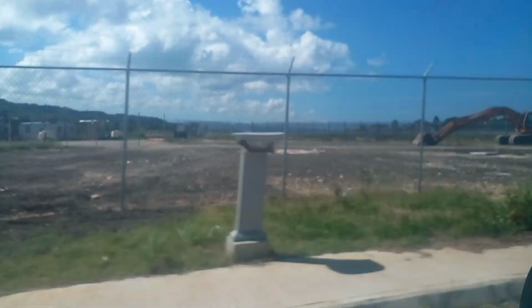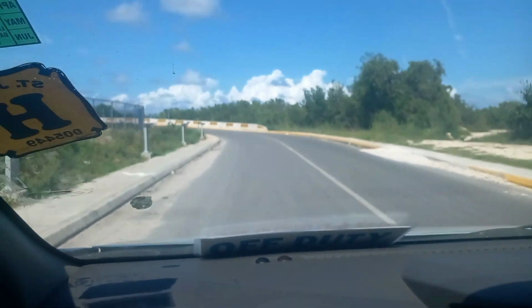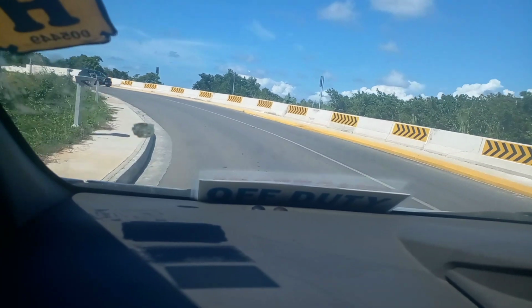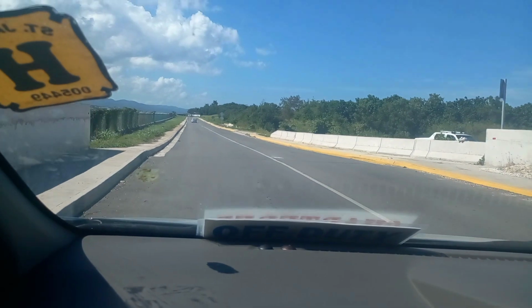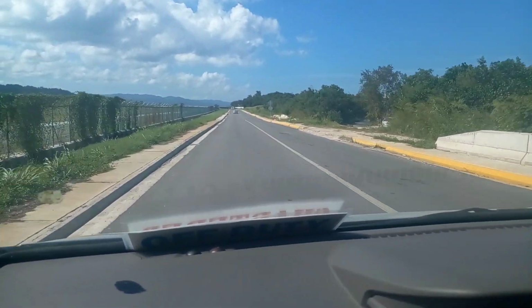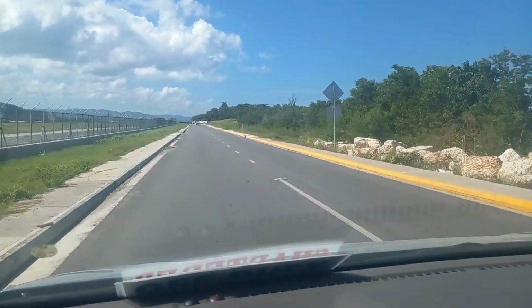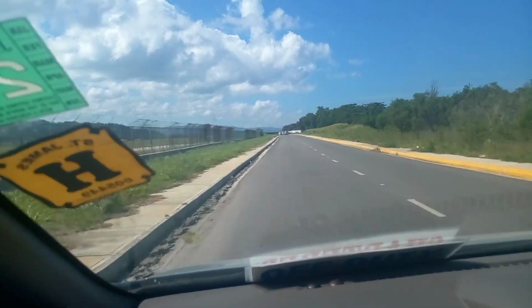Today, guys, I'll be showing you the extension of the airport and Sandals Resort, Montego Bay, Jamaica. So, guys, this is what the extension looks like. Recently, the Montego Bay Airport extended its runway for it to be more convenient for planes coming in and out, and for bigger planes as well. So guys, I'm basically showing you the area.